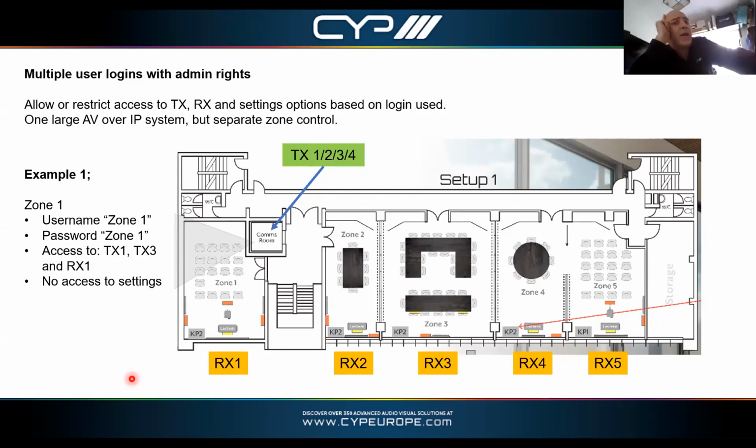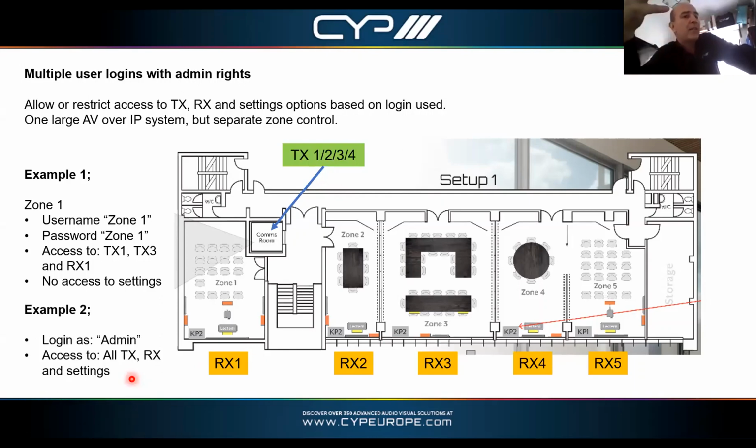So if you've got 5 logins there of zone 1, zone 2, zone 3, zone 4, zone 5, there's nothing to stop you making a 6th zone login, which was zone all, and that would have all the TXs and all the RXs in the system, and you could monitor the whole system. And obviously, if you log in as an administrator using the administrator login, then you'll always see all of the system. So what basically happens as soon as you turn users on, you need to log in to the CS7. So whether at that point you're using Zone 1 login or administrator login will determine what TXs and RXs and what functionality you're allowed to see.